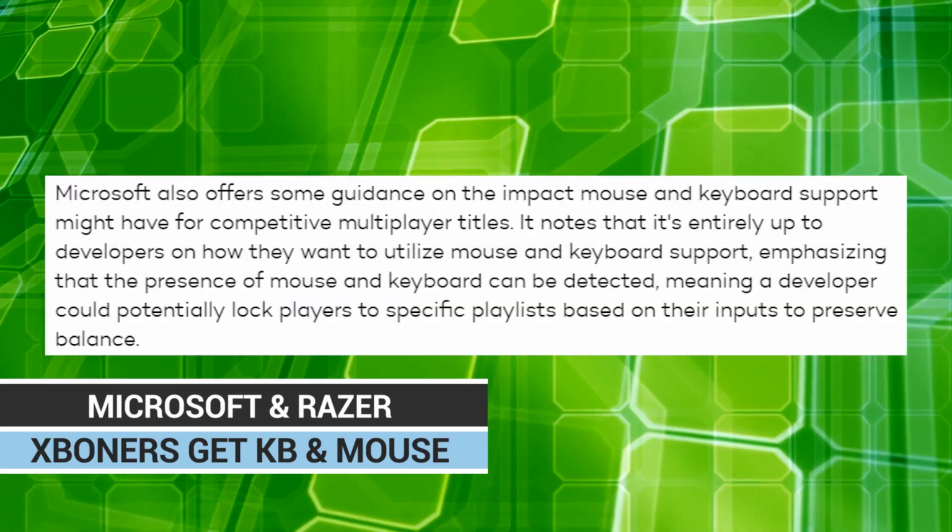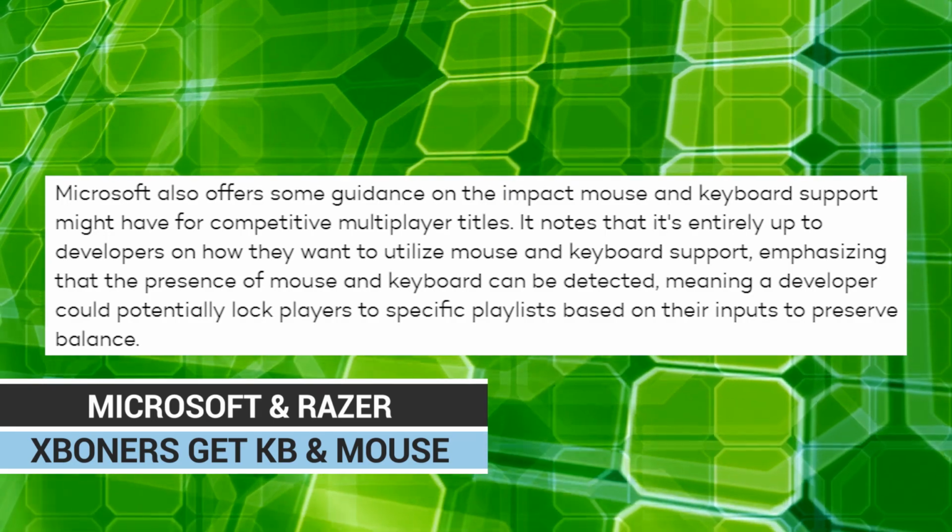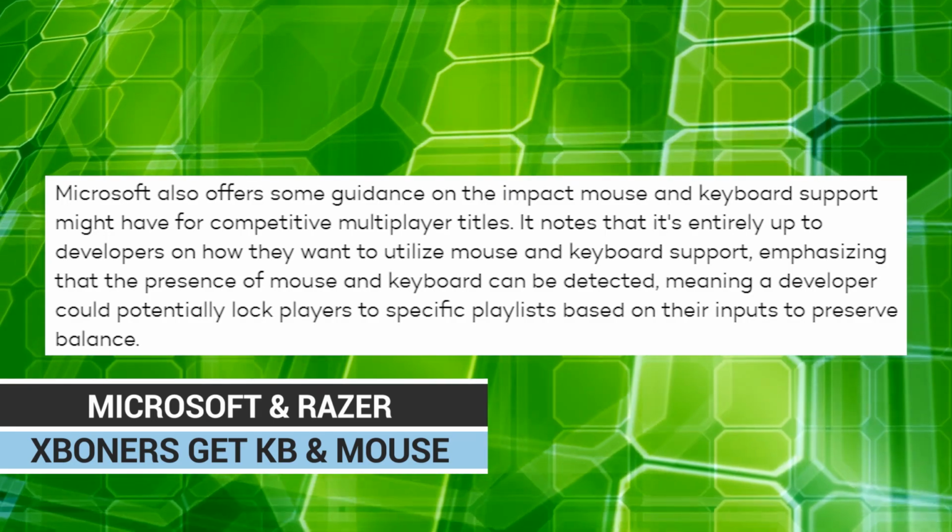This also comes alongside information about how game developers can use an API to help make sure that keyboard and mice aren't being used unfairly on the console, because controller users just wouldn't be able to keep up and would rage and just make the Xbox community even worse than it already is.